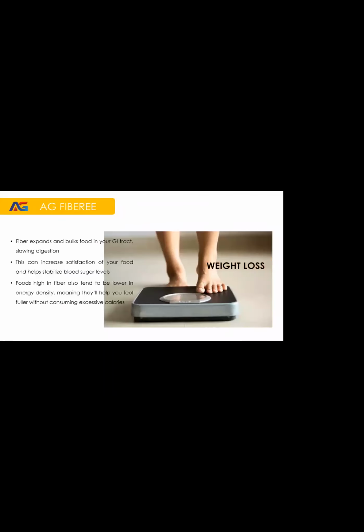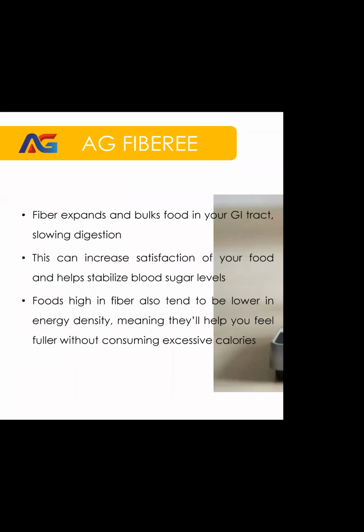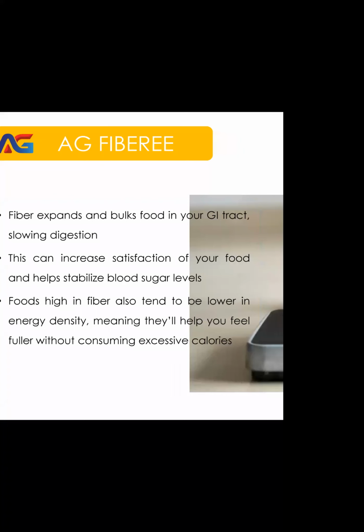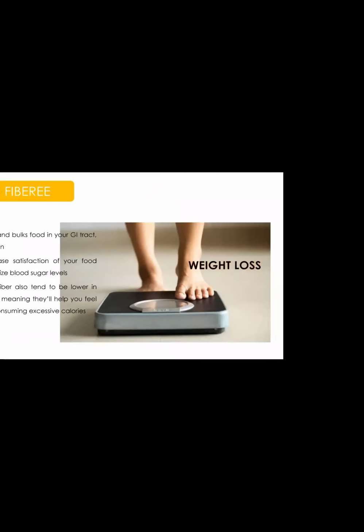And here we have, again, fiber. Again, what does fiber do? It expands and bulks your food in the digestive system, thereby slowing down digestion. And that, of course, as we said earlier, gives you a feeling of fullness and stabilizes your blood sugar levels. Foods high in fiber also tend to be lower in energy density, meaning they will help you feel fuller without consuming excessive calories. That's why we encourage eating a lot of fiber, or enough fiber.